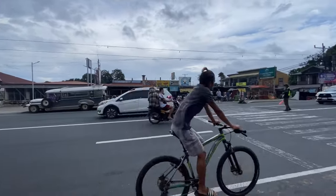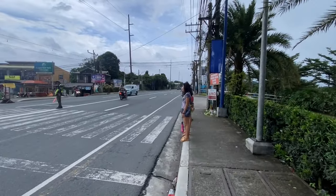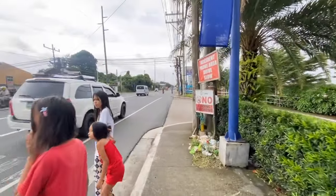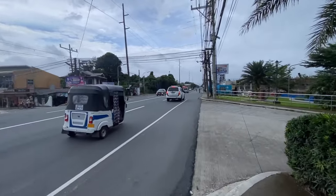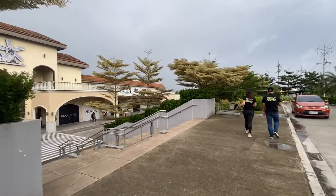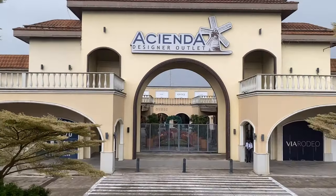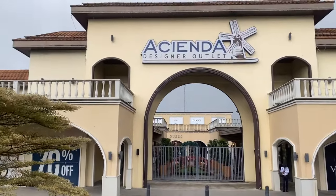Hello guys, I would like to show you the most beautiful place in Silang. It's Acienda. So let's walk. Let's have a short tour in Acienda. It's a big designer outlet, Acienda shopping mall. Oh, it's raining.